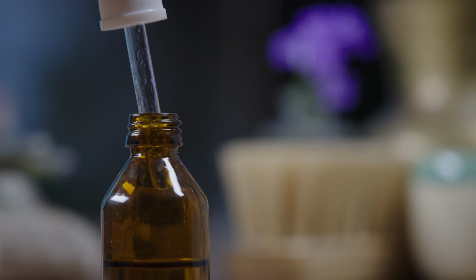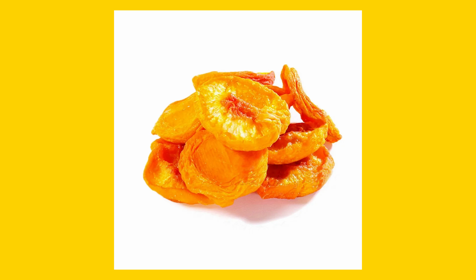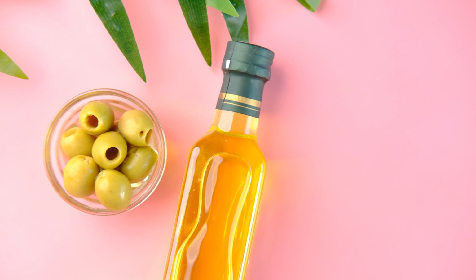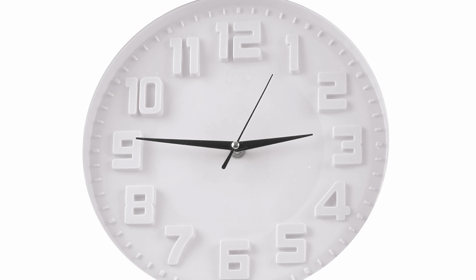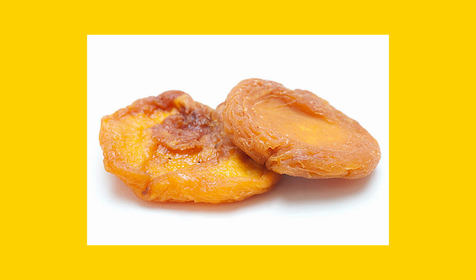Number 3. Oil test. This hack is fun because you will test the oils. Take 3 glasses and put some slices of dry peaches in them. Every glass should have an equal number of slices. Add olive oil in one glass, cosmetic oil in the other glass, and baby oil in the third glass. Check results after 4 hours. The peach slices in the olive oil will become a bit fresh.